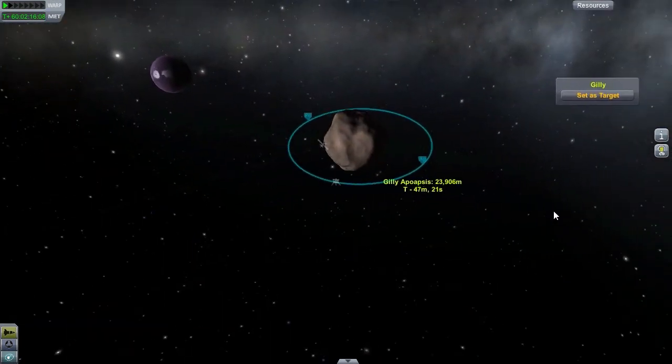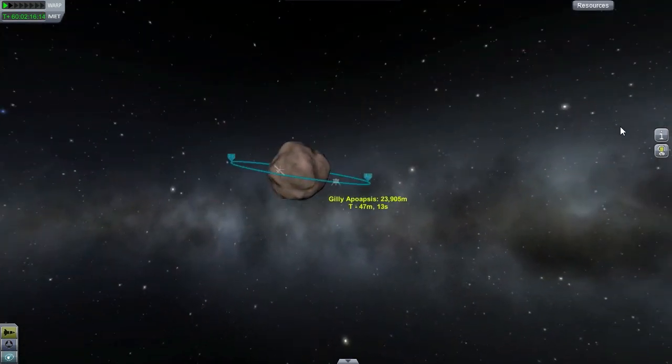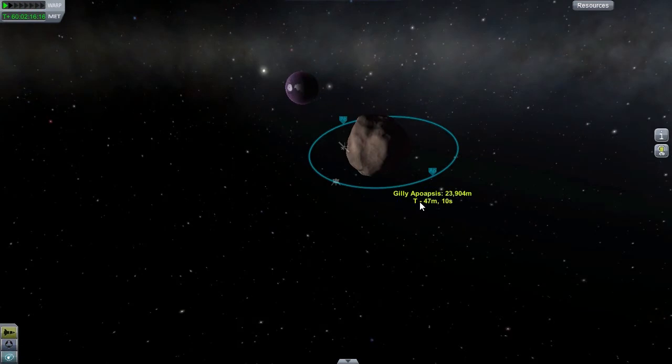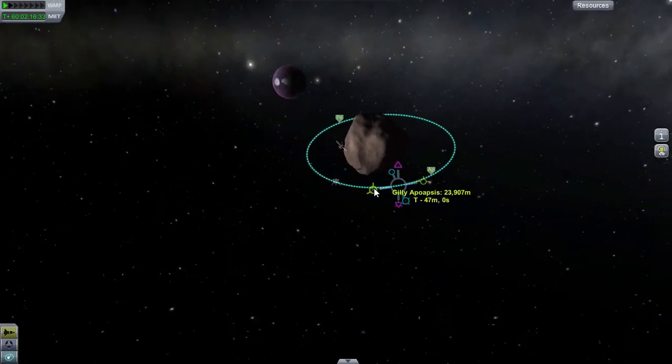But yeah, I'm going to fast forward through this and fiddle around with it a bit, because we're kind of at a weird angle, and Gilly itself is at kind of a weird angle. So it's a combination of two weird orbits, but it shouldn't be too difficult. I just got to fiddle around with these for a little bit. So, let's quick save again to be safe. And I will bring you guys back in a moment when we are in orbit around Eve.